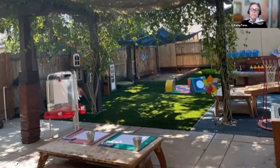I just want to mention it's really important when you put in the shade sails to make sure they're tilted so it actually gives shade. If you put them flat, oftentimes you don't get the shade you need because the sun comes in on an angle. So you want to tilt your shade sails on an angle.